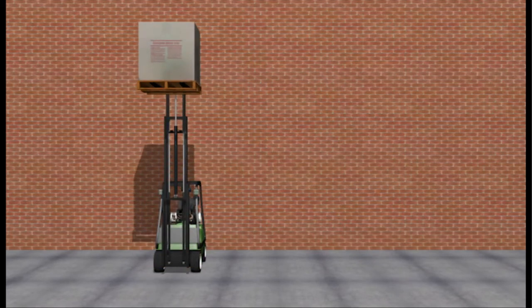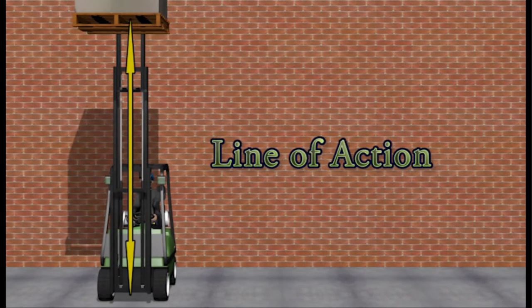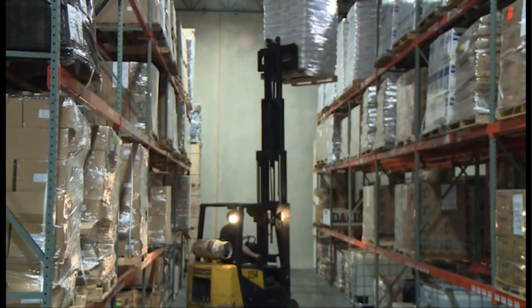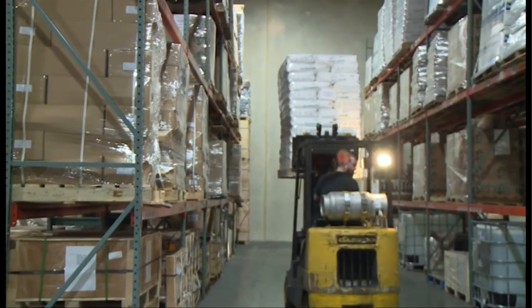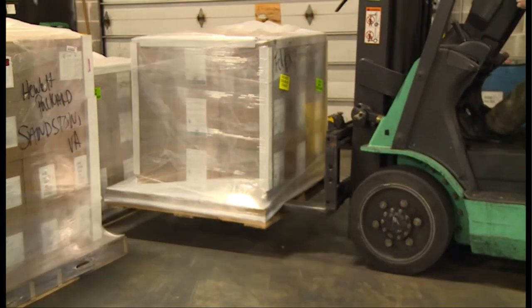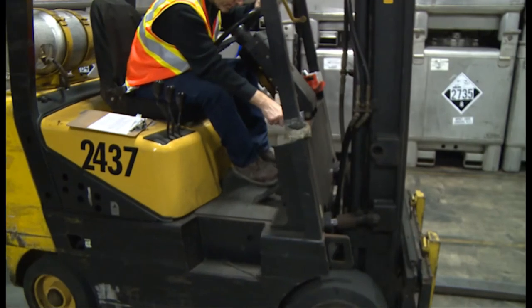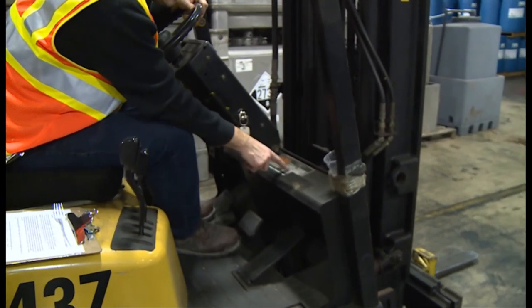Another aspect of the stability triangle involves a forklift's vertical stability or line of action. This is an imaginary vertical line that runs through the forklift's center of gravity. As long as the line of action falls within the stability triangle, the forklift will be stable. There are factors, however, that can shift the line of action outside of the stability triangle and cause the forklift to tip. For example, placing a load near the end of the forks can shift the center of gravity further forward than is safe. So you need to check your truck's nameplate for the proper load centers you should use to keep it stable.